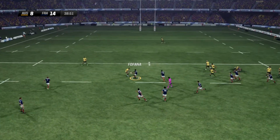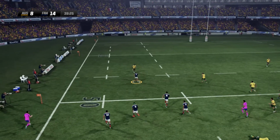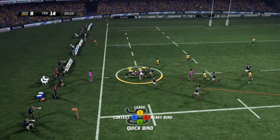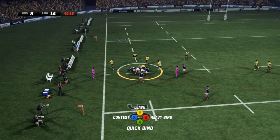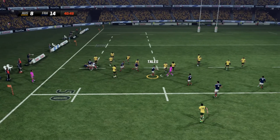Coming off the back, they go. Fofana. Nice run from Bastero. The big props out there. Mendrad. Mendrad is in piles of space again. But this time Folau makes the telling tackle. Puts him to ground. France struggling with slow ball, but Parra gets it back now.